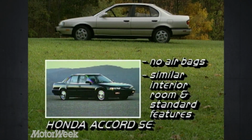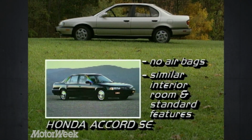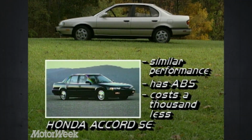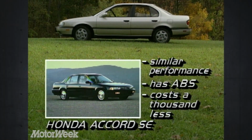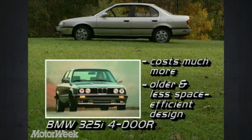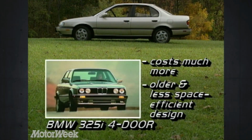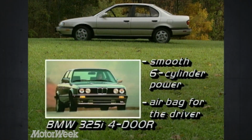The Honda Accord SE doesn't have airbags either, but it does have as much or more room in most interior dimensions and as many standard features. It's about as quick as the G20 and has ABS, but it costs $1,000 less. BMW's 325i four-door costs about $5,000 more than the Infiniti. It's an older, less space-efficient design, but it offers a smooth six-cylinder engine, plenty of power, and an airbag for the driver.